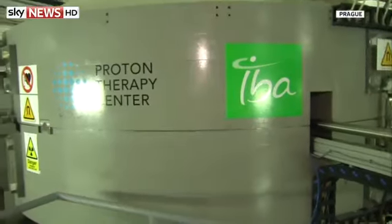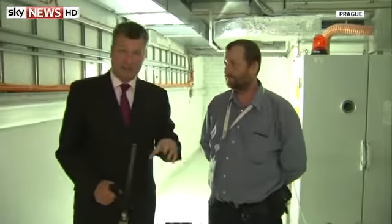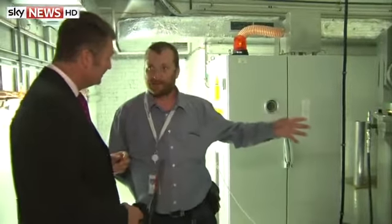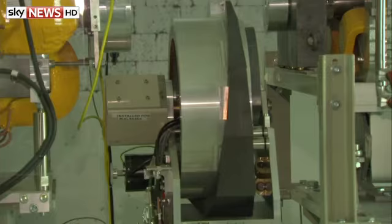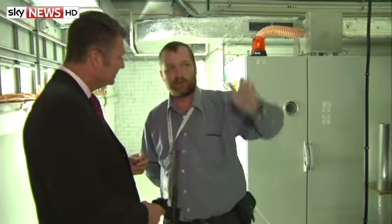Well, we're in the real heart of the therapy centre here because this is the proton generator machinery itself. And with me is Vladimir Vondracek, who's the chief physicist, to try and explain what all this is doing. This is accelerating the protons. This is called the cyclotron, where the protons are taken inside and accelerated on a spiral trajectory, and then they are extracted out of the accelerator with very high speed or very high energy, which is roughly half of the speed of light, and then they are passed to the treatment room.